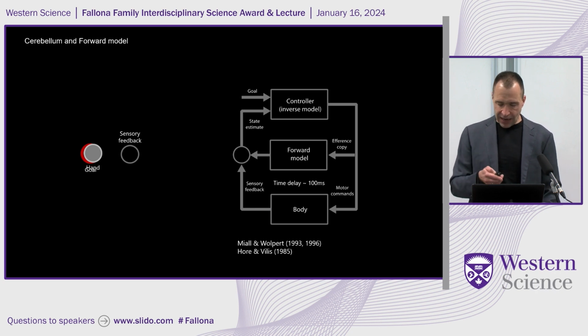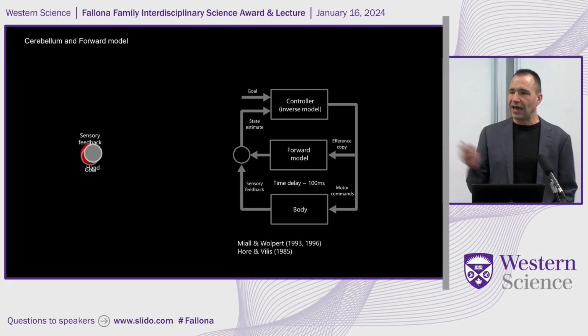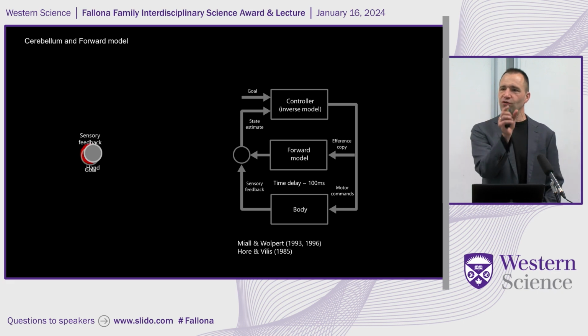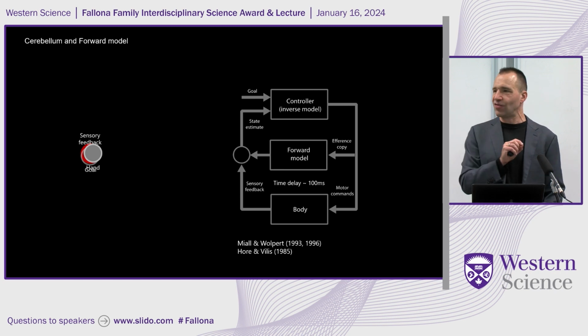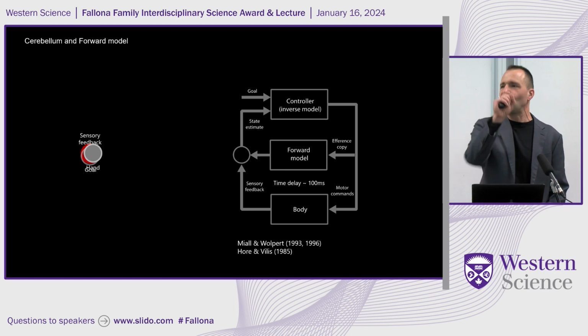Okay? And so that basically leads to an alignment of the sensory feedback to where the hand is currently. So it can tell the controller, based on our sensory feedback and based on our prediction, this is where we think the hand is now.